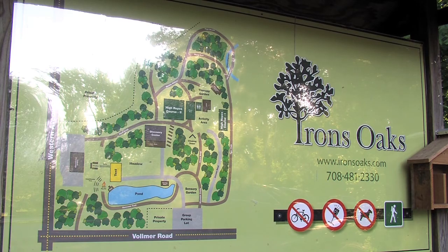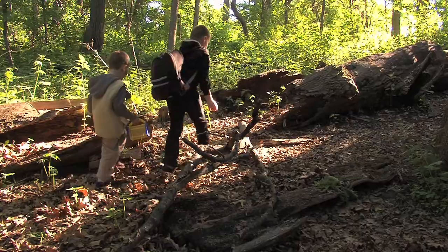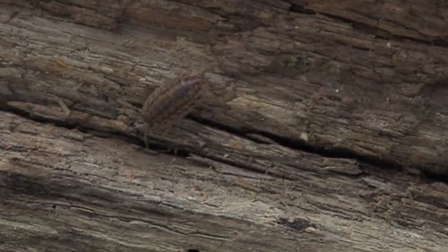We're at Irons Oaks today, and we're going on a nature hunt. We're looking for animals and telling you amazing facts. Animals are amazing.